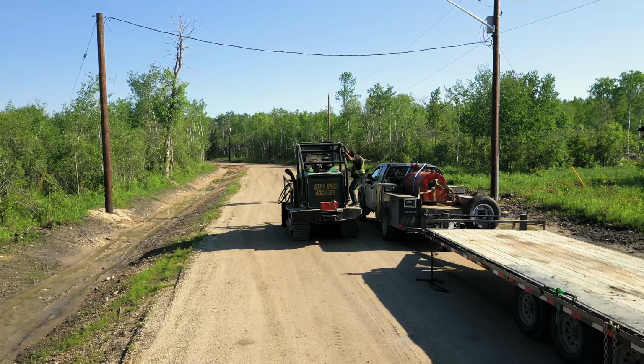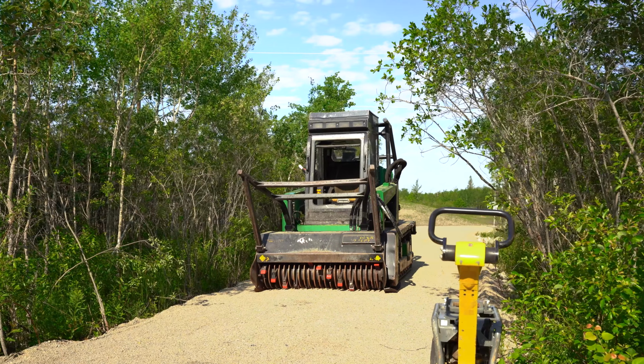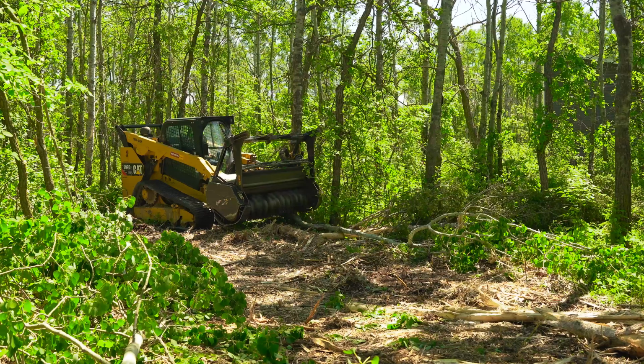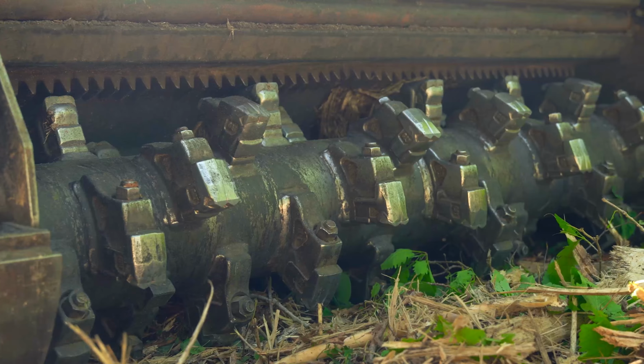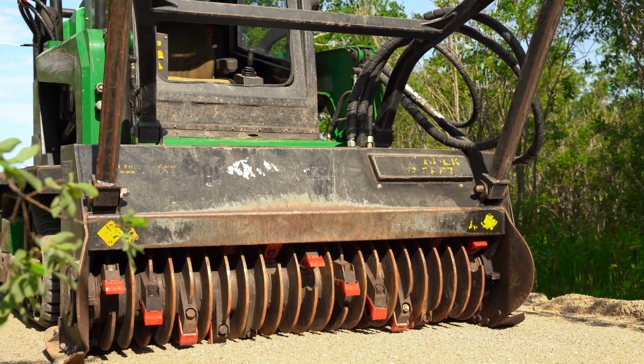Can't remember the full name, but it's a full-on forestry mulcher machine versus where you can get attachments for the skid steer on the big ones. So this one's actually a little bit better. So yeah, we're trying out new teeth on the mulcher.